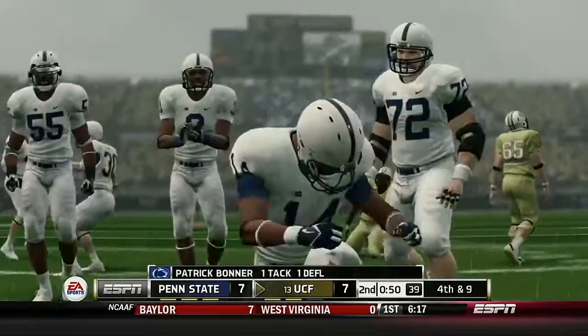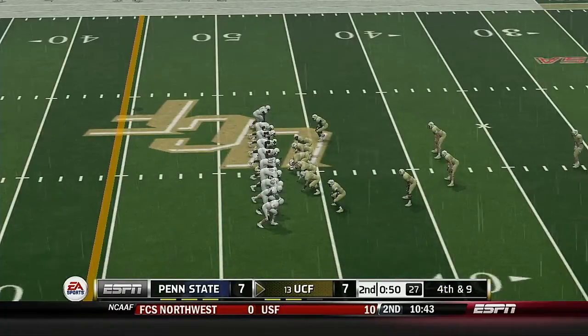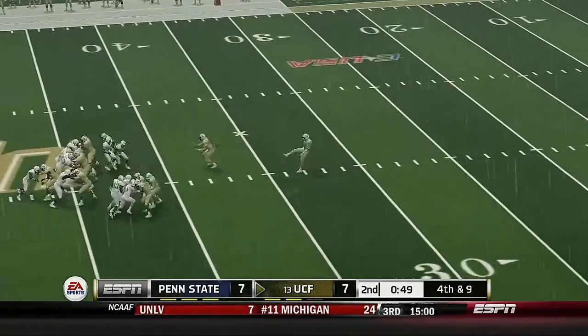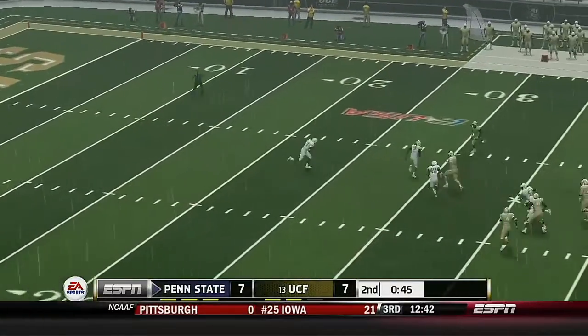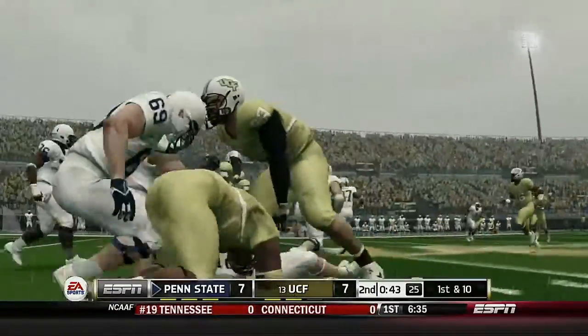And it's almost picked off. The punt upcoming, and they're going to come after this one. Gets out to about the 31. Really a defensive battle going on right now so far, Kirk.